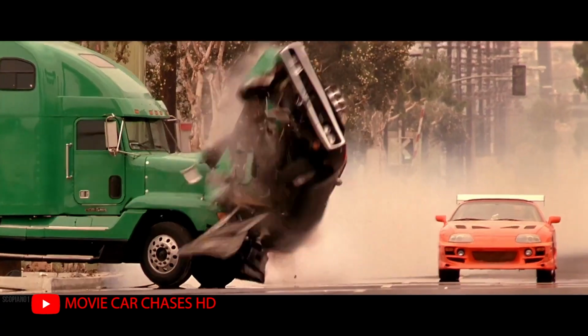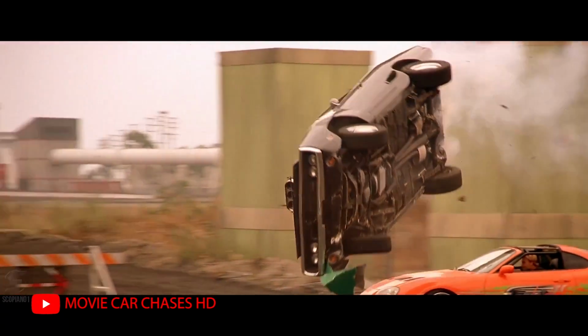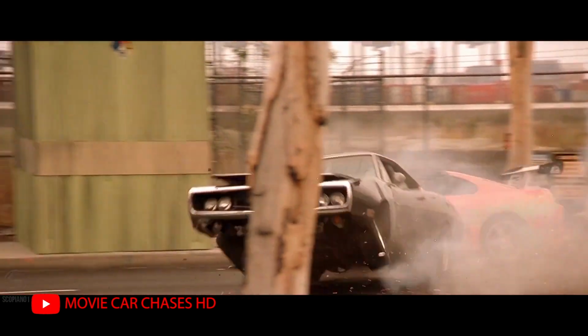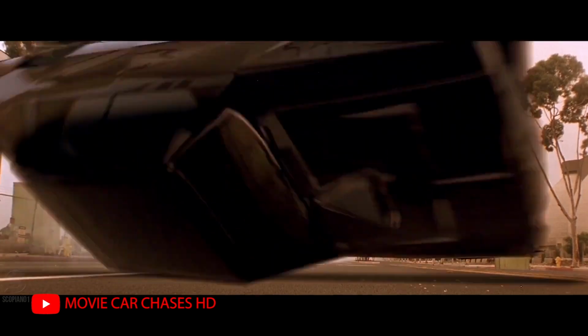I mean, some of the restomods in this movie are just absolutely bonkers. And I'm not gonna lie, I might have shed a tear or two when the 1970 Dodge Charger R/T is destroyed at the end of the first movie. But we appreciate the power nonetheless, and the restoration of this car, oh my God.